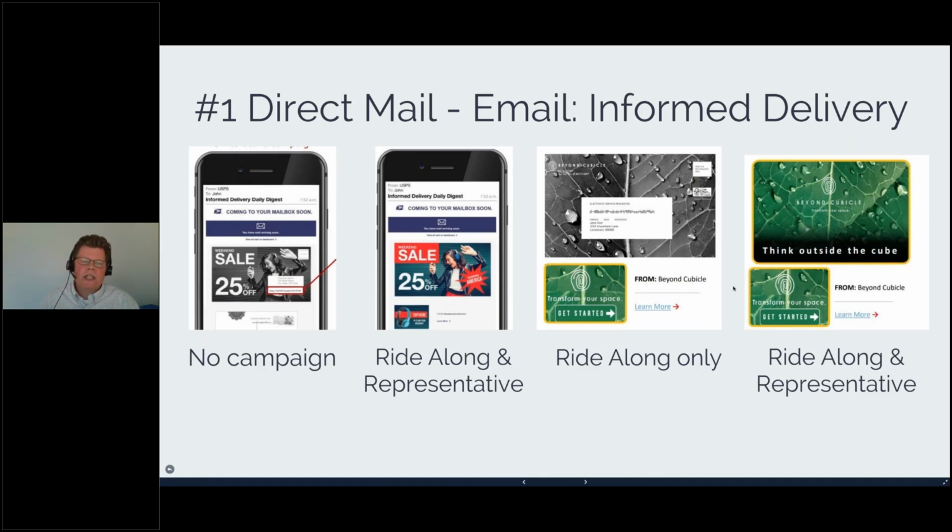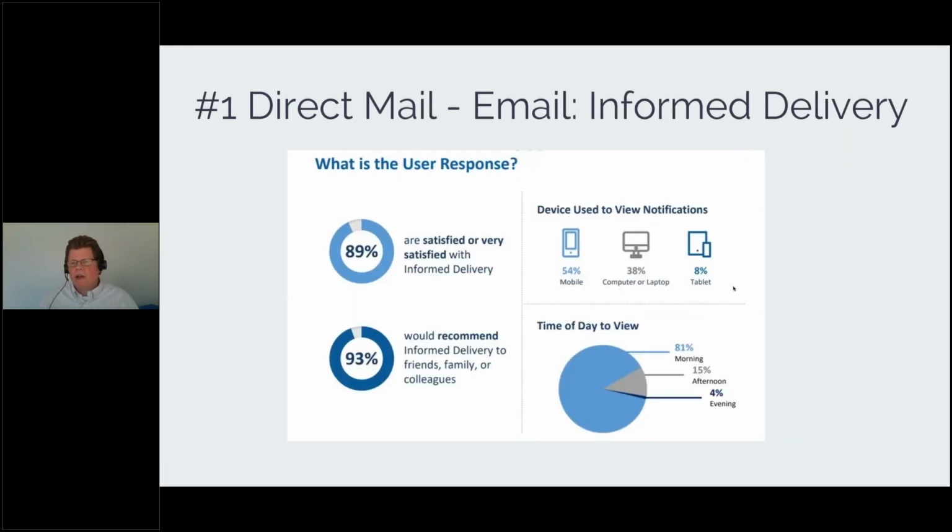So here's the thing about informed delivery. Everybody loves it that uses it. If you're friends of mine, everybody I meet, I say, oh, you got to sign up for this. It's great. So 93%, I don't know who the 7% are, but most people would recommend it. The other thing is it's hitting mobile, it's hitting computer or laptop, or in terms of how people are looking at this, a little bit of tablet.